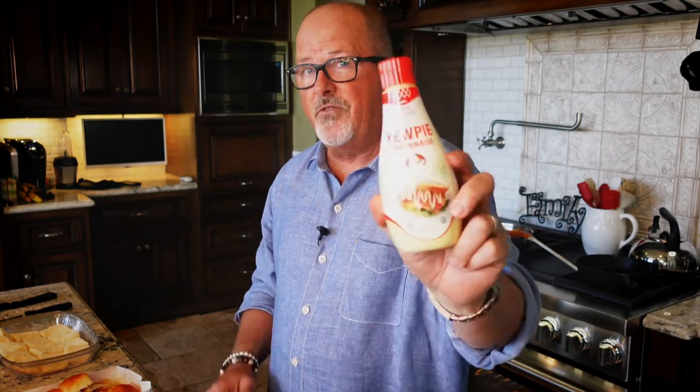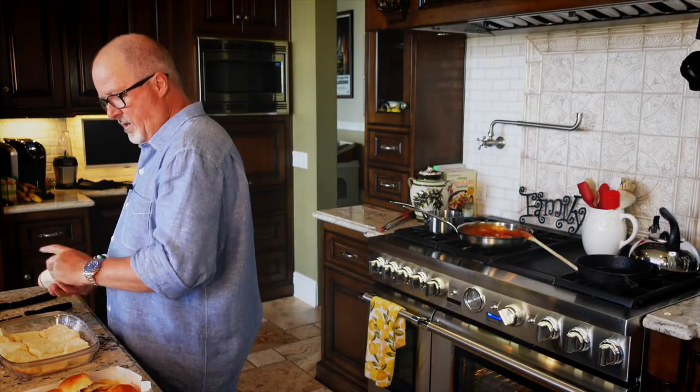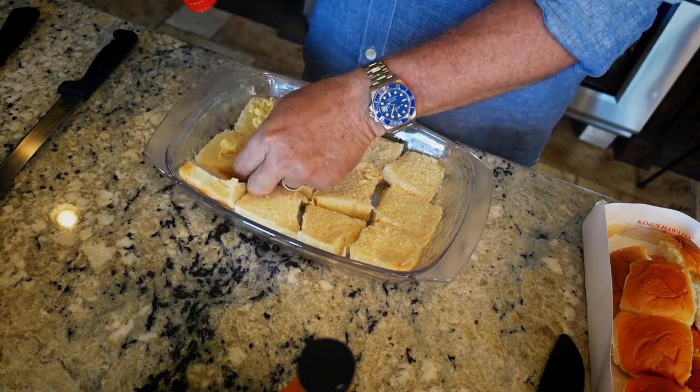So why not get mayonnaise that has flavor? Kewpie mayonnaise. This is Japanese mayonnaise. It's in pretty much every store nowadays that I'm seeing, at least out here in California. I don't know about the rest of the country, but if you can find this stuff, mayonnaise with flavor, baby, go for it. So we're just gonna coat the bottom of each one of these suckers with a little squirt of mayonnaise.